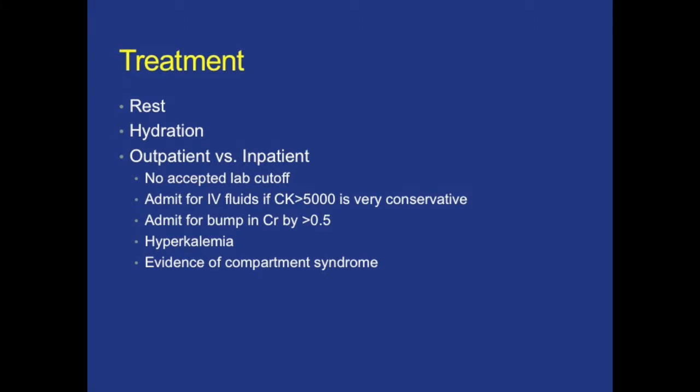If there's a bump in the creatinine in excess of 0.5, you may consider IV hydration on an inpatient basis. There's no discharge criteria either. There have been some interesting studies on when it is safe to discharge, but many times people who are comfortable managing rhabdomyolysis will hydrate the patient until the lab values have clearly established a downward trend, and the creatinine, kidney function has returned to near normal, probably within 0.2, 0.3 of their normal values.